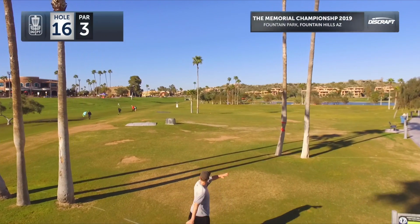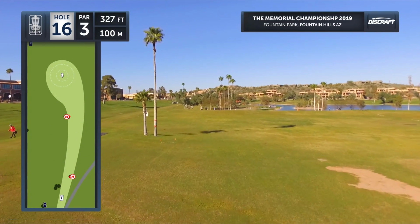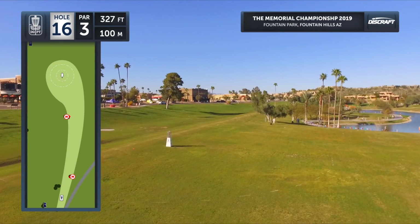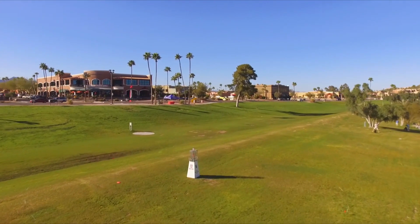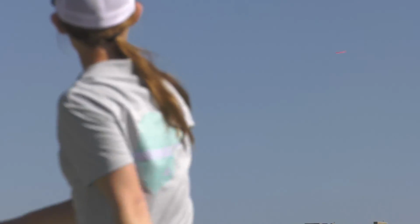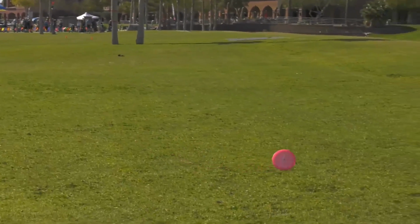Hole 16, 327, double Mando from a tree on the right, and then that palm on the left that you just saw, to a pyramid basket with a slight little elevation thing going on that can kind of cause some trouble. Pretty standard shot, standard backhand righty hyzer. Paige looks like she pulled that a little bit, right? There's enough hyzer on it though. Getting her to circle 2. Oh, circle 1? Yeah.